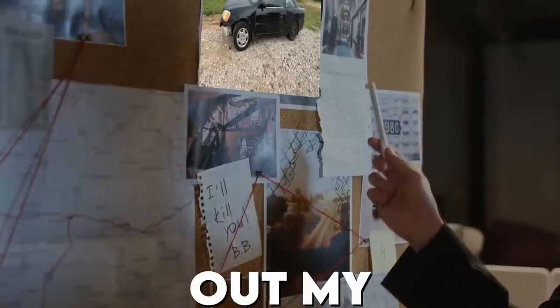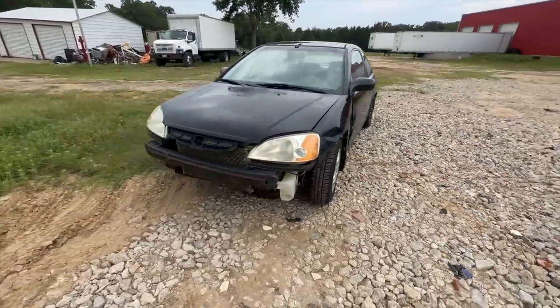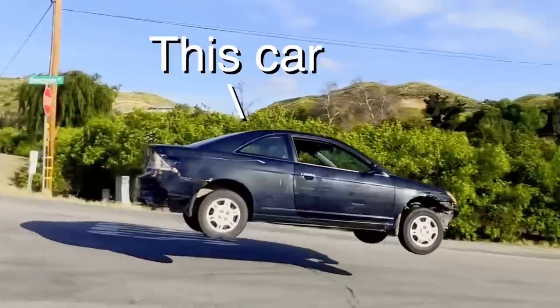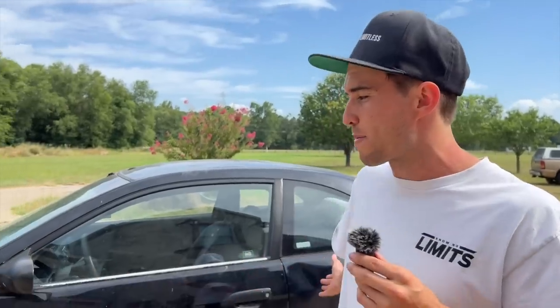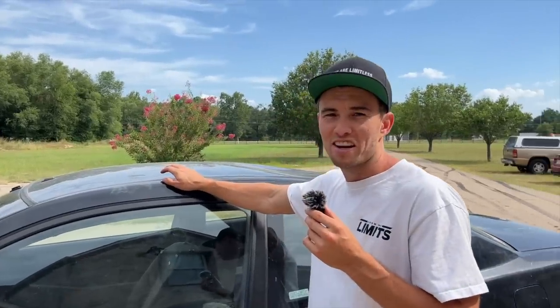And the best way to start out my investigation is to use my crappy Honda. So this is my Honda. I've used this car for several videos. The reason why I'm using this car is because I want them to find a reason to try to pull me over for doing absolutely nothing wrong. It just looks like crap. Literally everything is legal in this car. Hopefully nothing's illegal on it.